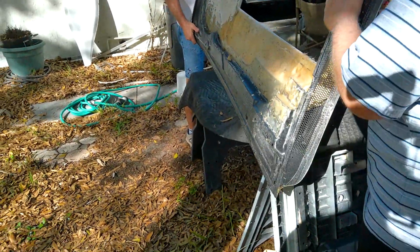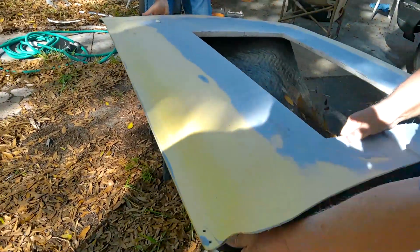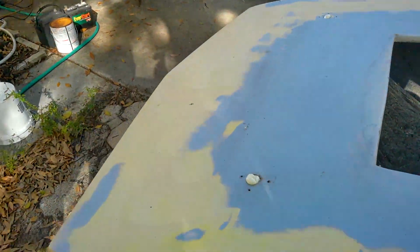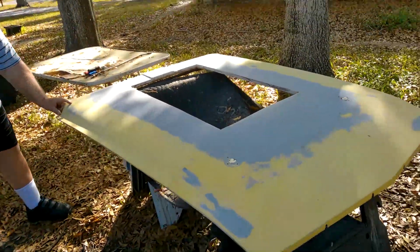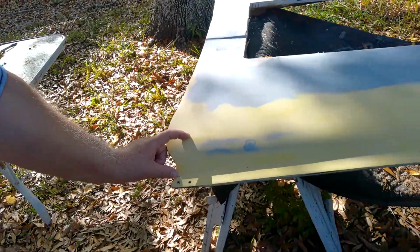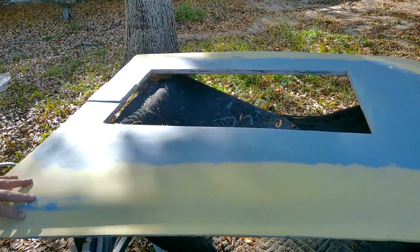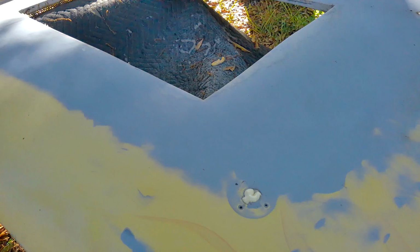So the original hood for this car was fiberglass? Half and half. Oh wow. This is the original fiberglass hood, and you'll notice they wanted what they called cold air induction back then. Cowl induction. Right. They wanted to put cowl induction on it, so the factory made this skin and bonded it to the metal frame. Wow. I did not know that at all about the AMX.